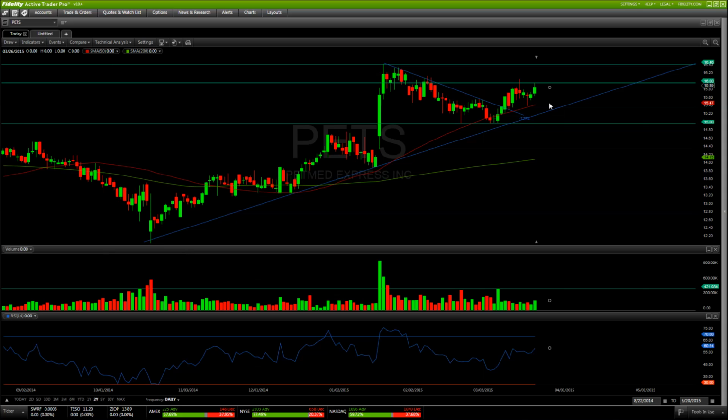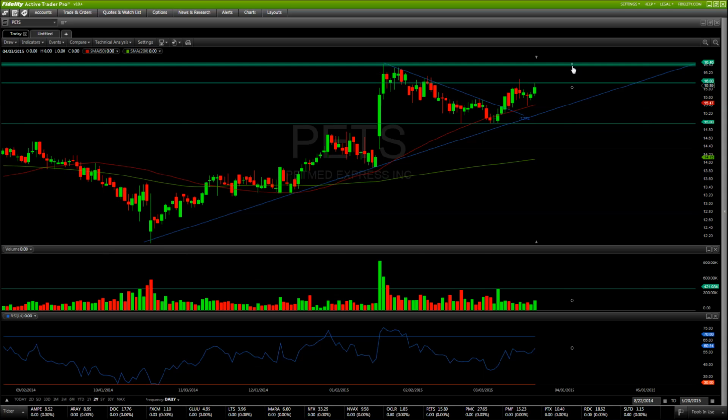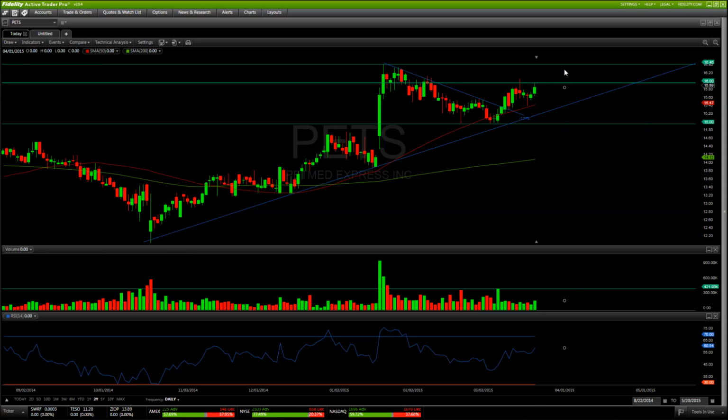If we can get above this $16 area, then our next target is going to be up here around the 16.40s, which was an area that we had discussed earlier last week. But you can see the nice uptrend that we are still maintaining, and we'll definitely look to see that $16 area get broken next week and maybe confirm a new short-term uptrend. Also want to see the RSI keep pushing up to that overbought area.